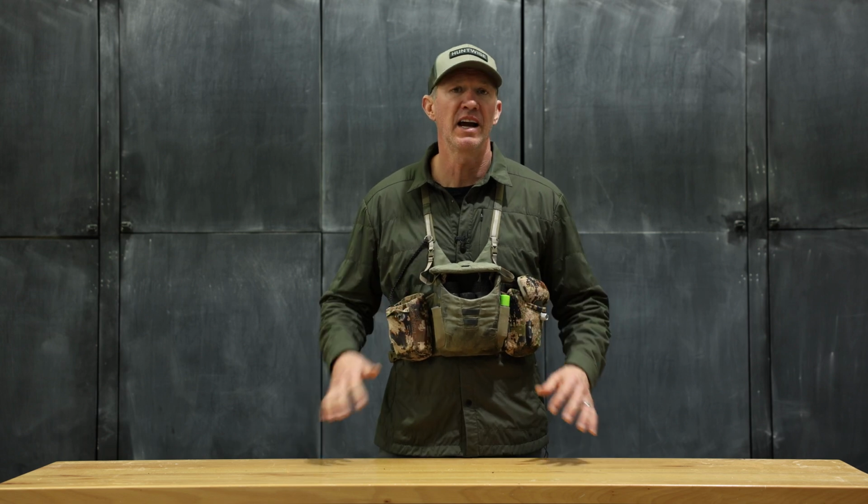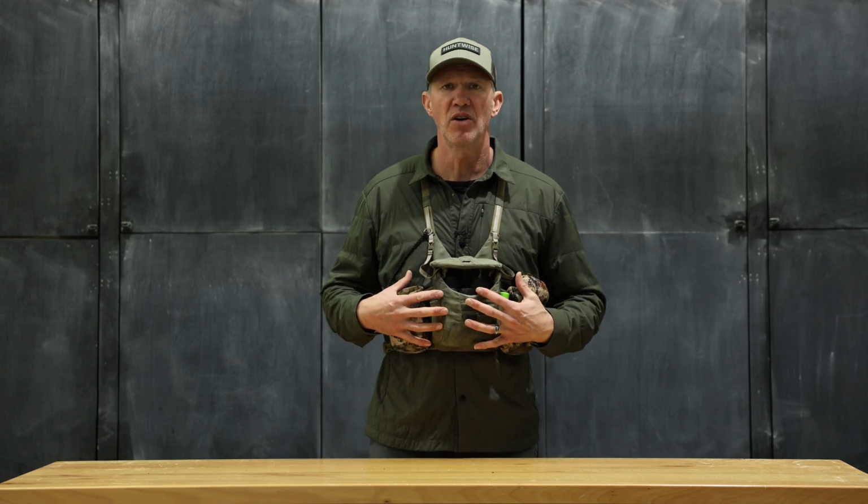So the one thing I know that I'm always going to have with me, regardless of if it's early season or late season, is I'm always going to have this harness with my binos, my rangefinder, and my releases. And with that is going to be my hunting license.